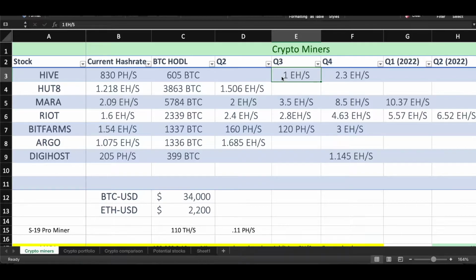And their Q4 target is 2.3 exahash. Current hodl is about 605 BTC. Everywhere else in message boards, Twitter, wherever, I see they hodl 2,000 plus BTC, and I'm like, where are you getting these numbers?